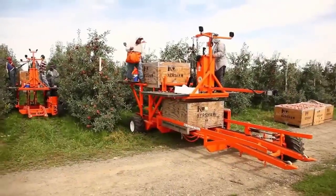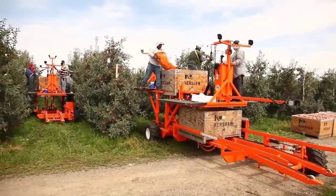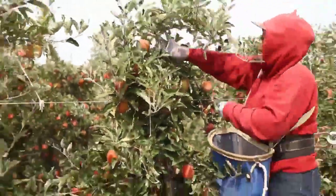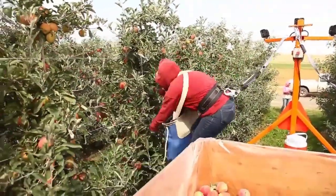At its peak, apple farms in Washington have more than 40,000 workers employed to harvest apples. These workers will pick millions of apples and fill these crates. And for each crate filled with apples, they would receive between $45 and $55.